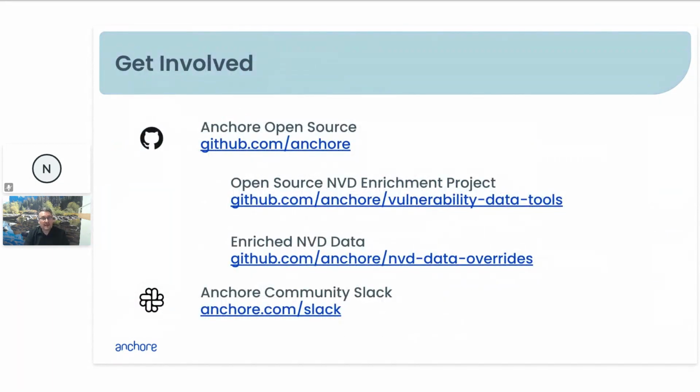And you can join us, have a conversation with us, tell us how you contribute and how you think we can improve this feed, and get the best data we possibly can to enrich the missing data that was coming from NVD that no longer is.